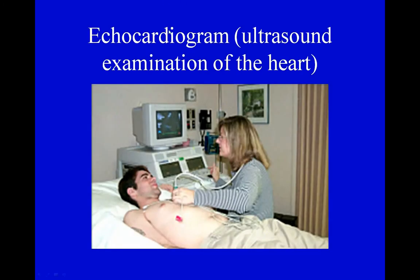All right, what if we did an echocardiogram, which is an ultrasound of the heart, and when we're doing an ultrasound of the heart, we call it an echocardiogram, not to be confused with electrocardiogram, which was the electrical pattern of the heart. An echocardiogram, because it uses ultrasound, can tell us about the shape and function of the heart.